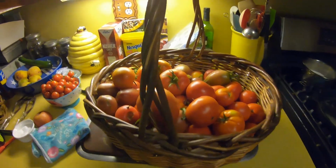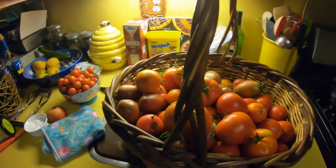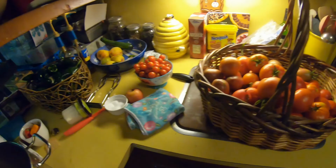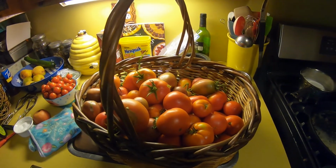By the way, here's this morning's harvest of tomatoes that I'll have to deal with. And then the other day, we got all these peppers. So let me get on to the apple peeling and coring.